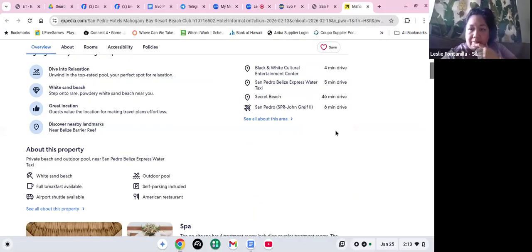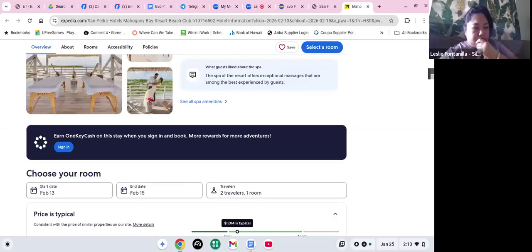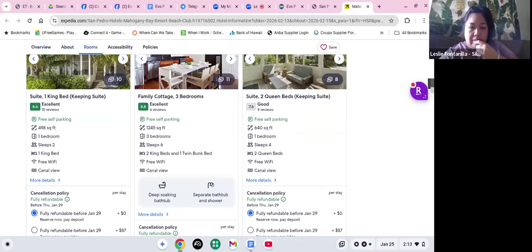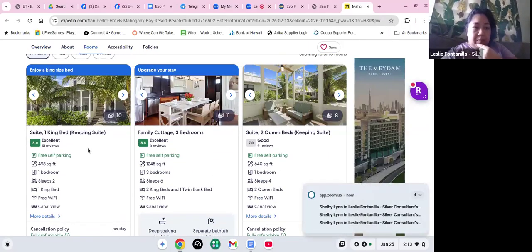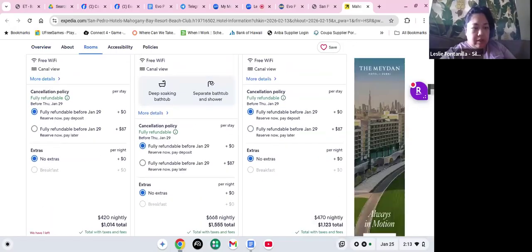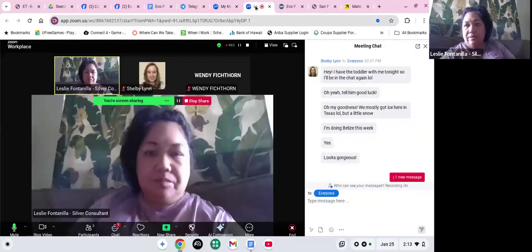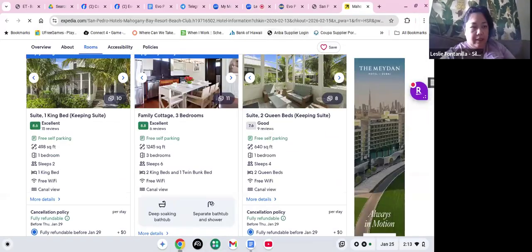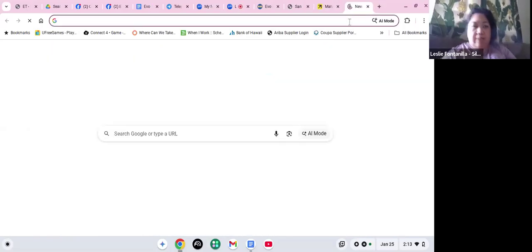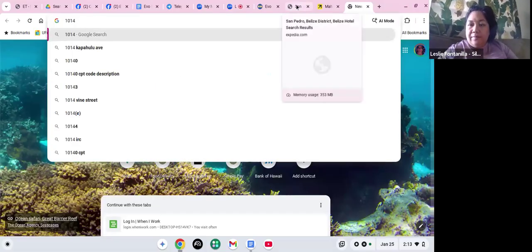6-minute drive to the airport. Okay, now we want to go to the rooms. Let's just take the example of the 1014, which is the suite with the king bed. Try to remember 1014. Yes, it does look gorgeous. So we got this one, suite king bed, right? Yep. And so that I remember, I put the numbers in another tab. So I know 1014 is for Expedia.